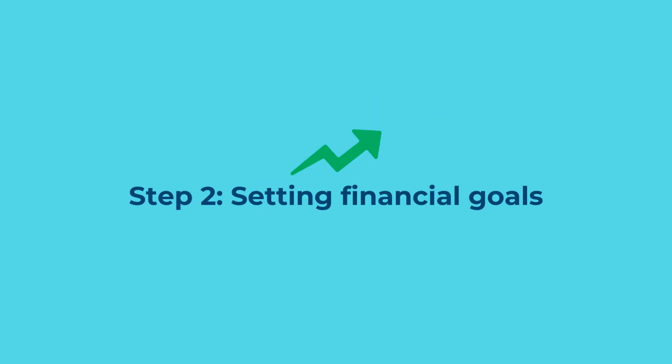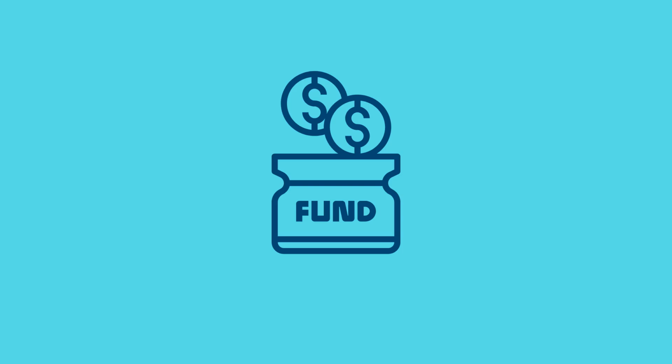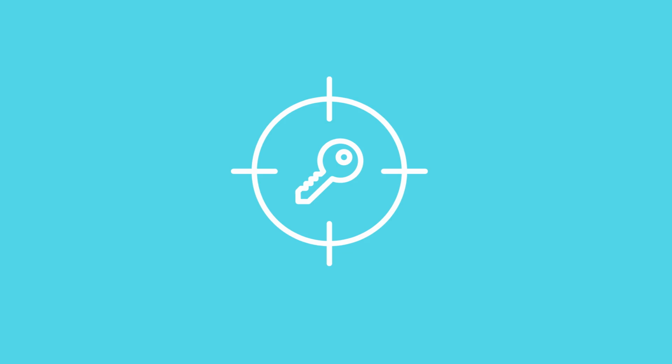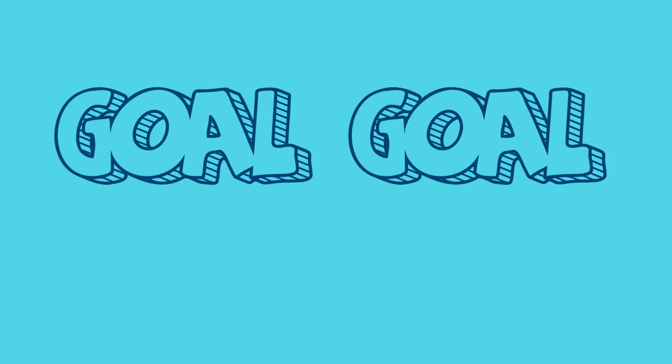Step 2. Setting financial goals. Once you know where your money is going, the next step is to set your financial goals. Whether it's saving for an emergency fund, paying off debt, or starting to invest, setting clear goals is key. In fact, data shows that people who set specific, measurable goals are more likely to achieve them. Start with 1 or 2 goals. Don't worry if you don't know where to start. I'll give you 2 suggestions later in the video.